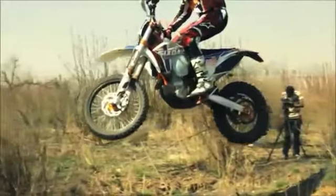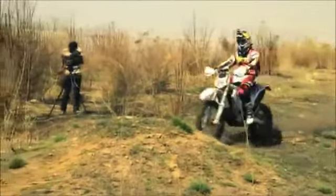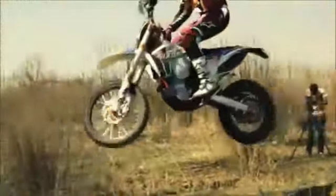His legs are extending. You can see the bike's extended up, bunny hopped, or as we said, seat jumped. Very, very nice method.